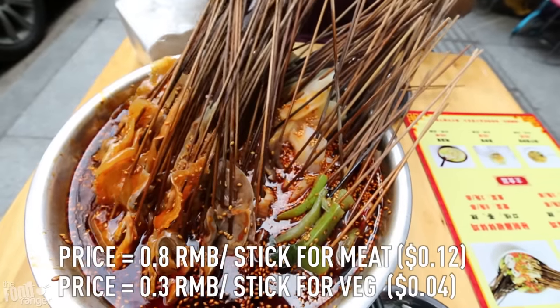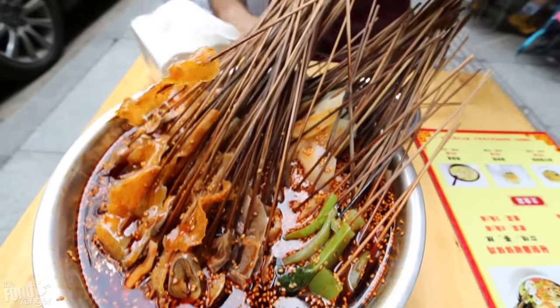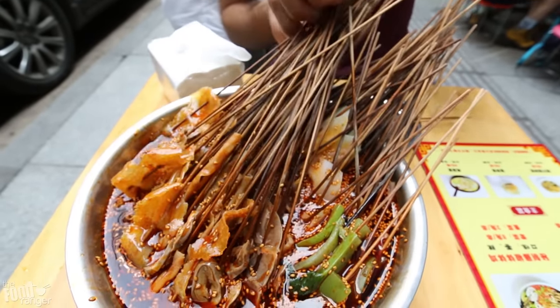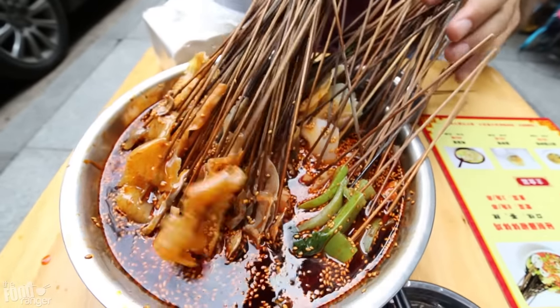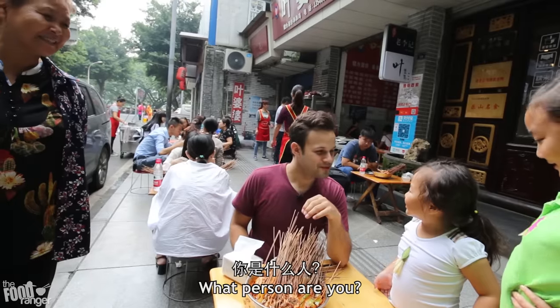And don't use chopsticks, and then they pass it on to the next customer. So it's all the chicken innards, chicken pieces, chicken feet, kidneys, organs, wings, everything. And then there's a few vegetables in here as well. And I got a couple cute little kids watching me here.